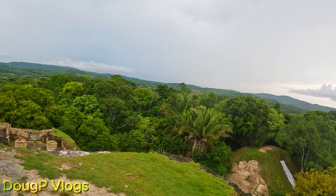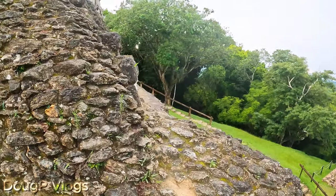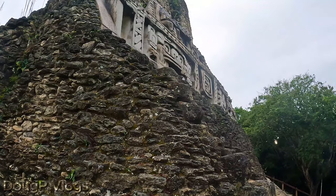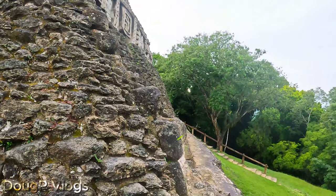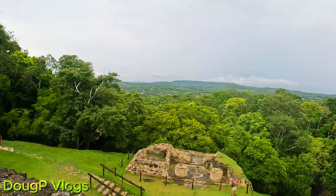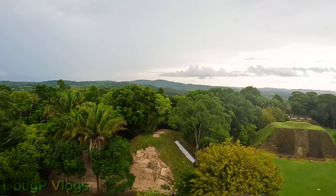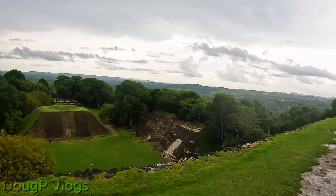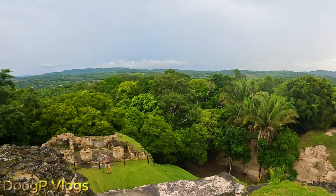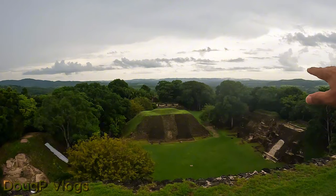Okay, so we can't get up from this side, so we gotta go on the other side to climb up. Oh, and there are more frescoes here, look. Is that what you call them, frescoes? I don't know. Look at that. Look at that view. Let me leave my trusty umbrella here. Back there, that is Guatemala. All that is Guatemala. This over here is our Belize Cayo district.